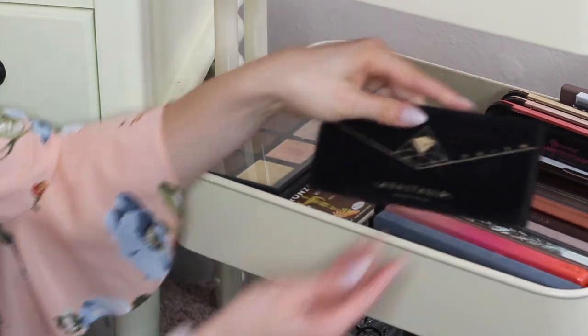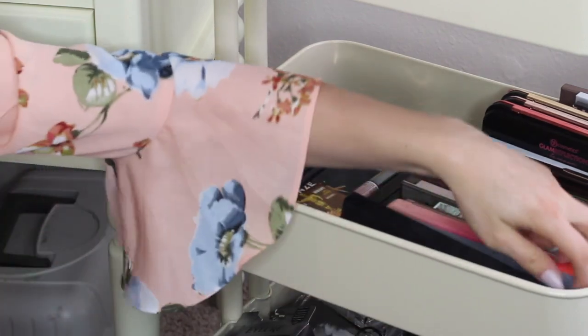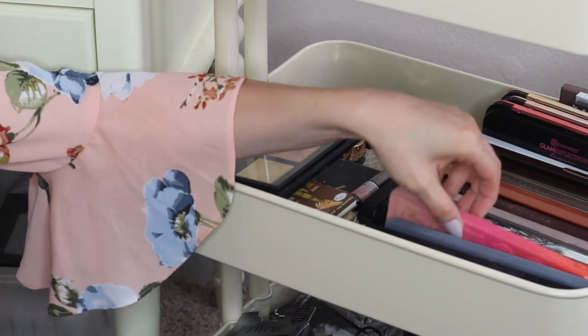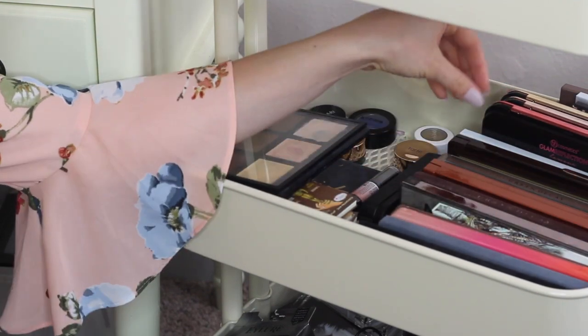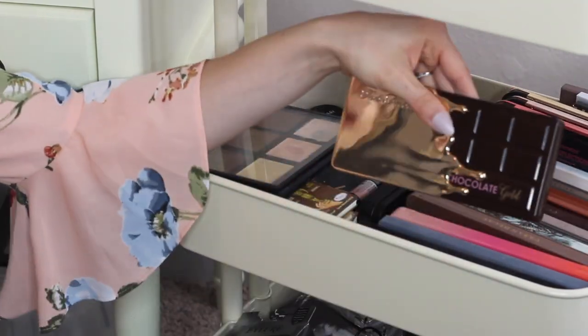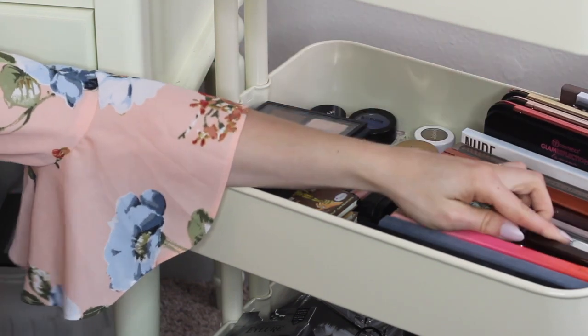So to start, I've got my Anastasia Beverly Hills Prism palette. Behind that is my Subculture palette. I also have my Too Faced Sweet Peach palette. And I don't know why my chocolate bar is not with it. So then behind that, we'll move it over, is my Chocolate Gold palette, which you know I've been loving lately.